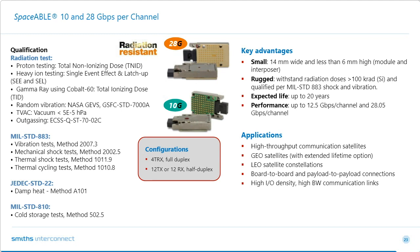And what you see on the left-hand side of the slide are examples of different space qualification standards that have been established by NASA, ESA, and MIL standards. And these are the standards that Smiths uses to test against for space readiness of our transceiver products.